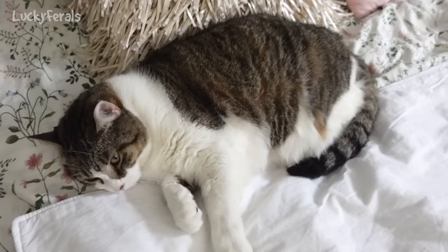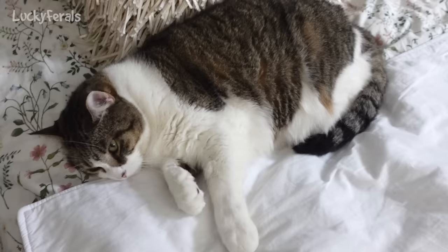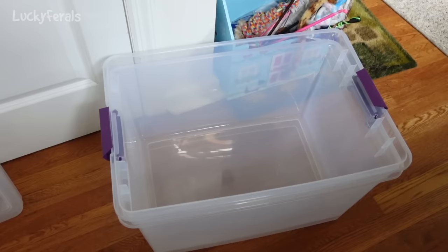But I've been doing so much cleaning. I am completely out of paper towels. And I did go out to Target early today, pretty much when they opened. So I bought 4 of these plastic storage bins. I think these are like 66 quart. They were a nice size and I'm already using 2 of them.